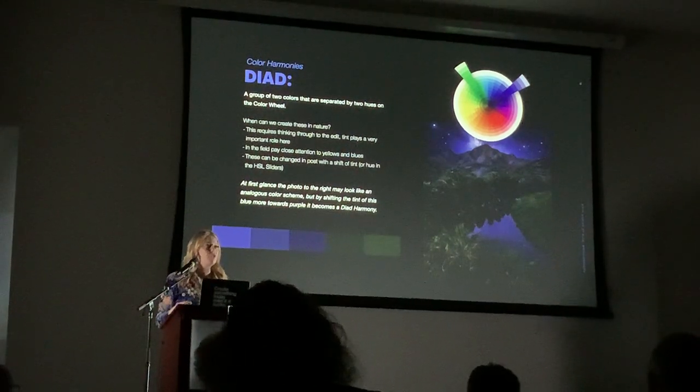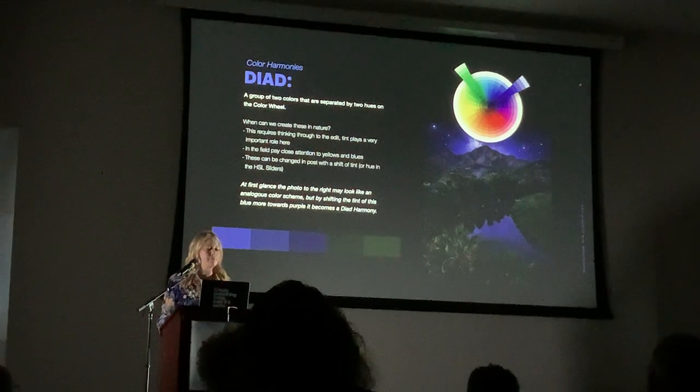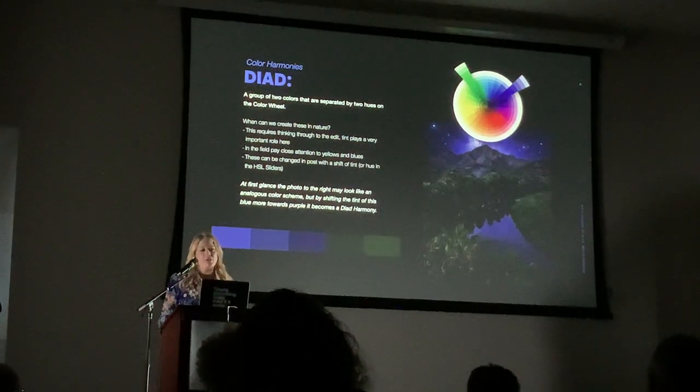When you're out in the field, you want to think, how am I going to edit this so you can capture it accordingly? In the field, you want to pay close attention to yellows and blues because these are the easiest to shift to create that separation in post-processing.